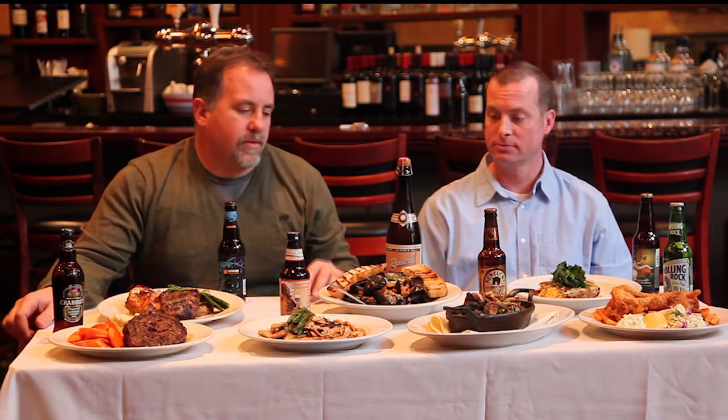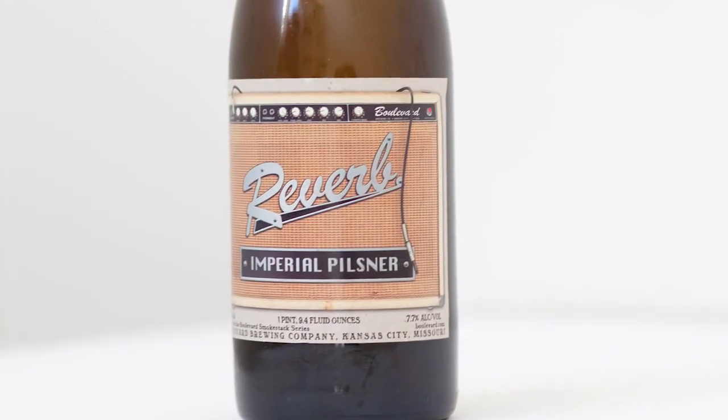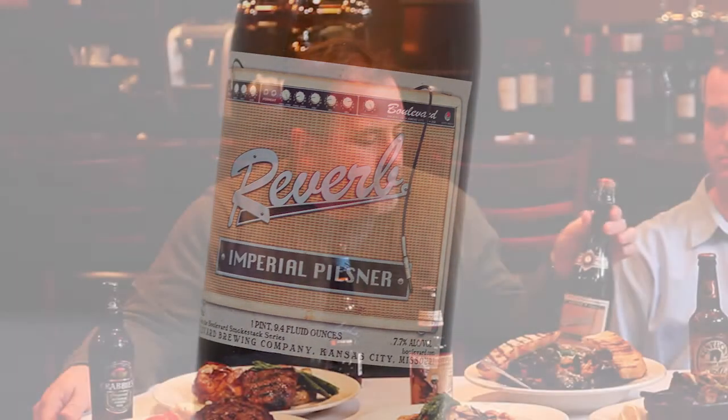I've got a couple dishes here myself. Right here is mussels marinara. We put a little angriness into it, so we had to spice it up a little bit, with some fresh pappardelle noodles. We're pairing this with the Reverb from Boulevard Brewing. It's an Imperial Pilsner, about 7.7%. It's a great pairing. It really cuts through that spiciness, and it brings out the flavors of the mussels and the pasta, which, because it's homemade at Tosca, is very rich too. So it's a super pairing.